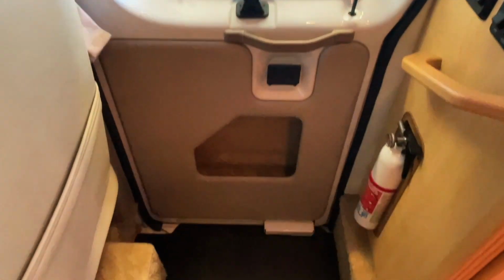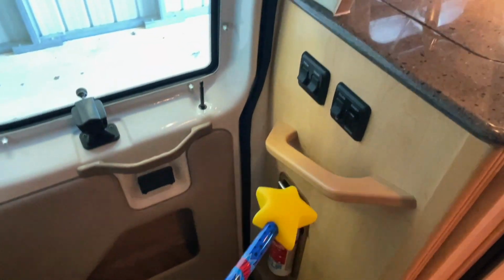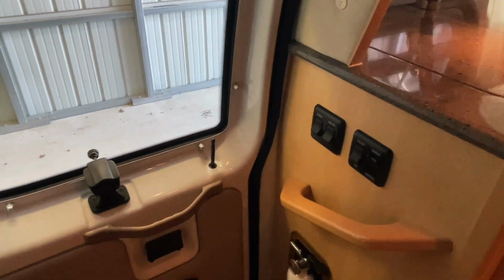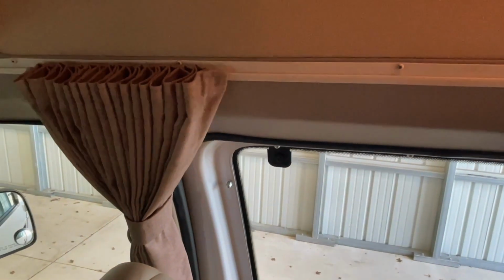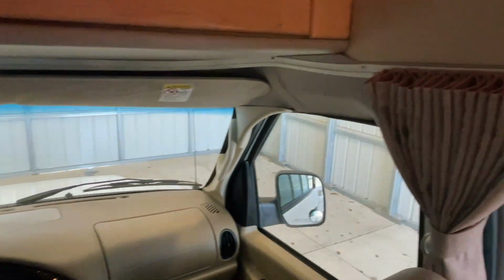Got an easily accessible entryway. Stash spot in the door. Fire extinguisher. Got a couple of light switches here. We got a dimmer switch on the overhead main ceiling lights in the coach. We've got a window that does open here, however there's no screen. We do have the curtain that can cover this window if you'd like for privacy, in addition to going all the way around the front of the coach for privacy.